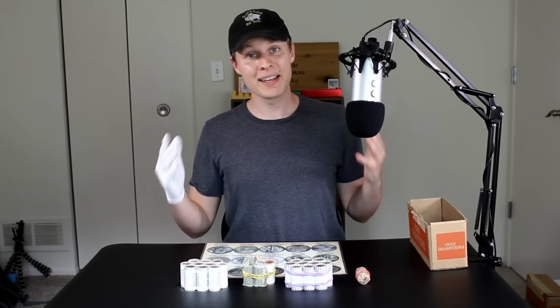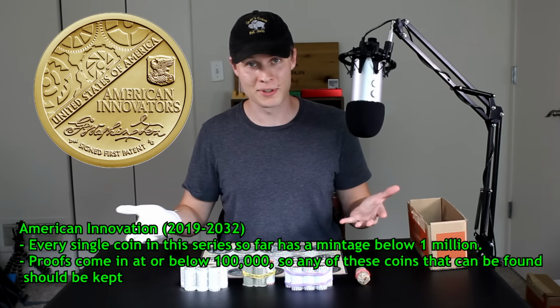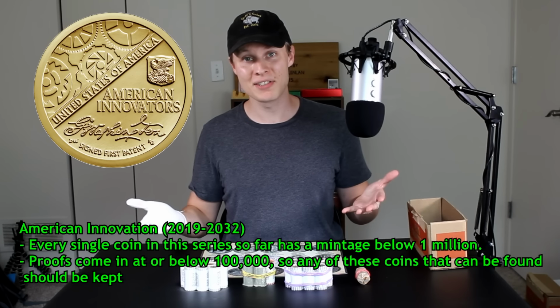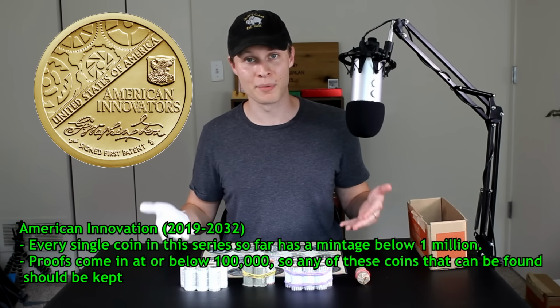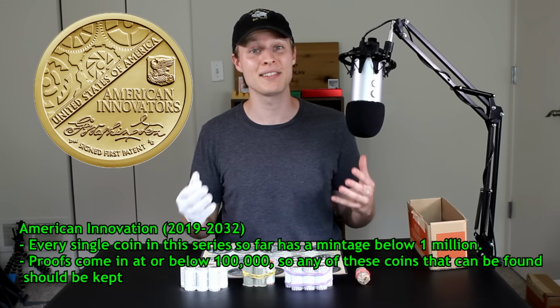And finally, the latest design, which came out in 2019, is the American Innovation Series, and it's probably the rarest of them all. I've never seen one of these coins personally in circulation. I rarely see dollar coins in circulation anyway, but these all have a mintage under 1 million, and the proofs are at about 100,000 or less for each year, so it's crazy rare to find these.